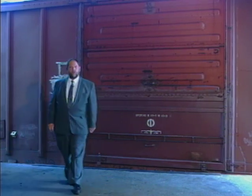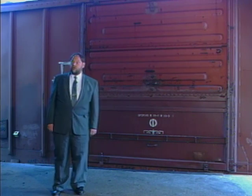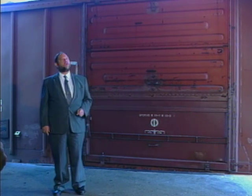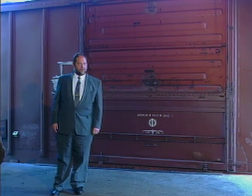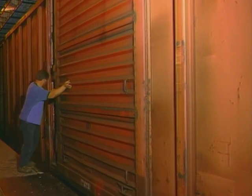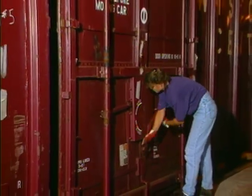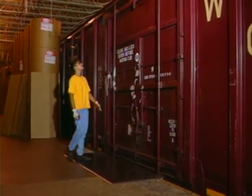When you encounter a door that you're not able to open with minimal effort, what is the best and safest way to open it? To answer this question, we need to begin by reviewing the types of doors you will encounter and how to properly open them. Most rail cars are equipped with one of two types of doors, the sliding door or the plug door. With safety being first and foremost, you must inspect all doors before opening.